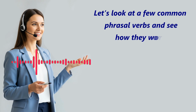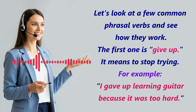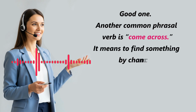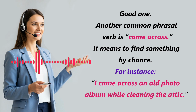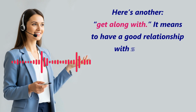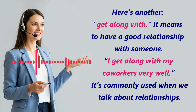Let's look at a few common phrasal verbs and see how they work. The first one is give up. It means to stop trying. For example, I gave up learning guitar because it was too hard. Good one. Another common phrasal verb is come across. It means to find something by chance. For instance, I came across an old photo album while cleaning the attic. Here's another. Get along with. It means to have a good relationship with someone. I get along with my coworkers very well. It's commonly used when we talk about relationships.